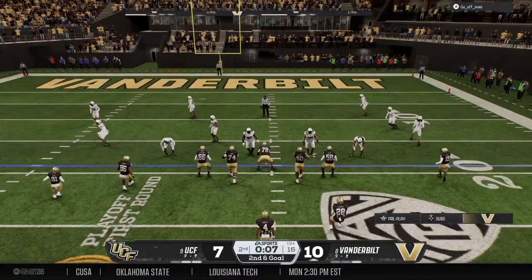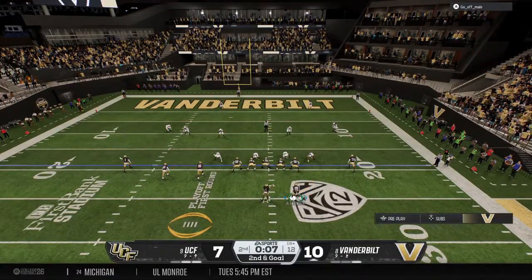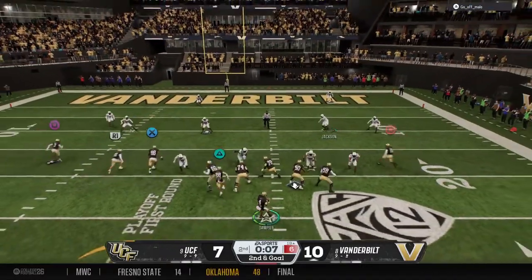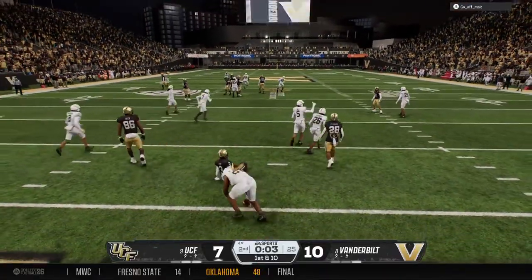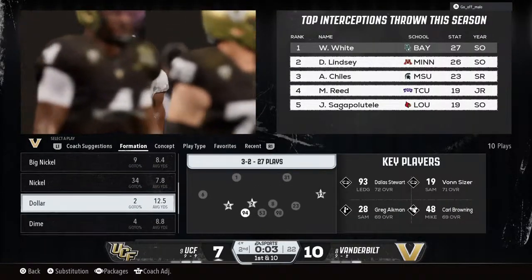So the offense looking to be efficient here. Not much time remaining before the end of the half. To the air, it's Dampier. Looking for his big tight end. And it's intercepted right near the goal line. He goes down, but they'll have a chance here now just before halftime.